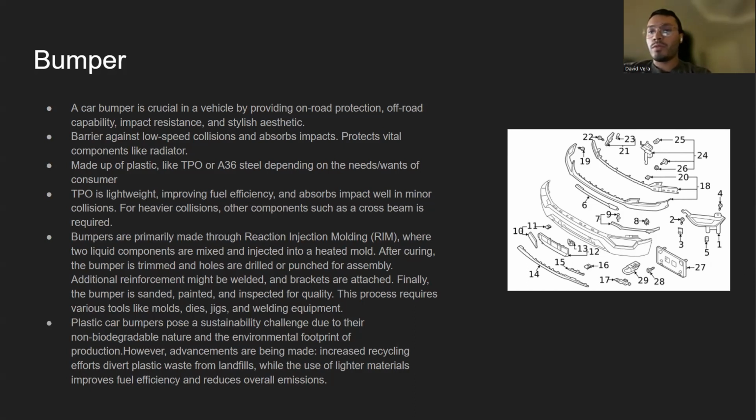Plastic car bumpers pose a sustainability challenge due to their non-biodegradable nature and the environmental footprint of production. However, you can recycle the plastic. They're working on better recycling methods to reduce waste that goes to landfills, improve fuel efficiency, and reduce overall emissions during the production process. Next slide, please.